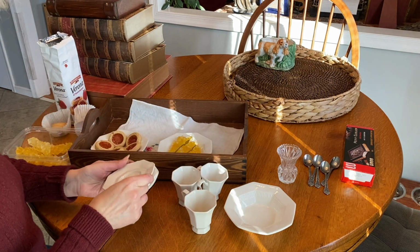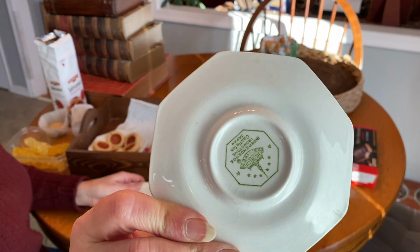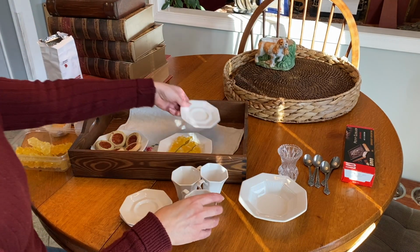I thrifted these espresso cups years ago, and as I was setting up the tray, I realized that they were exactly the same pattern as the bowls that I just thrifted.